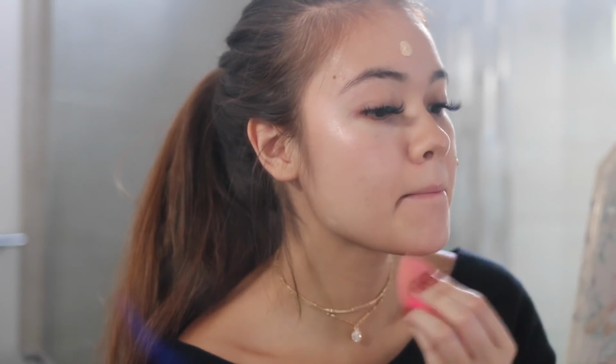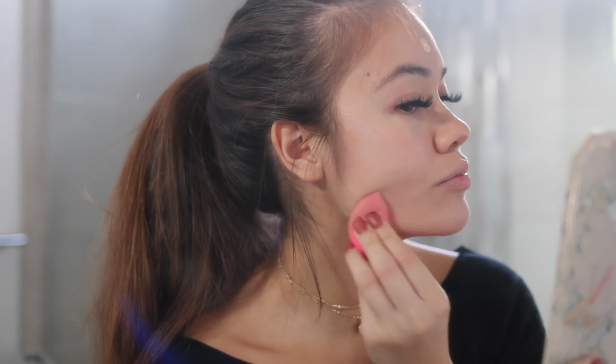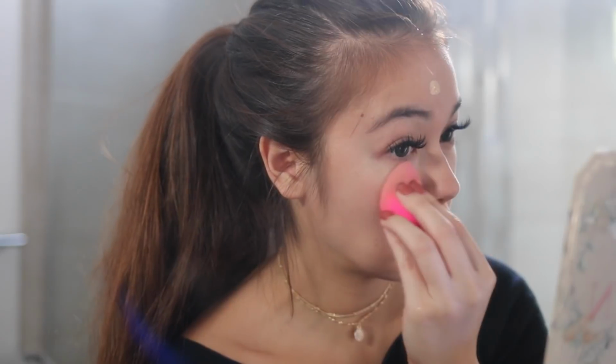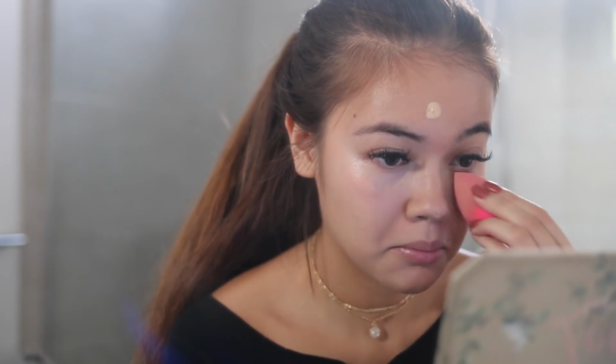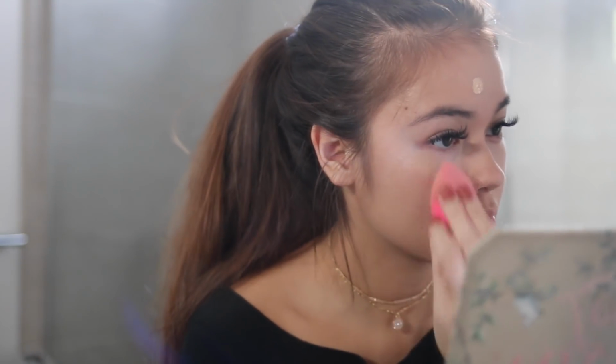So I'm just blending it out with a wet beauty blender, and as you can see, it leaves a really nice kind of dewy finish, but the consistency itself is a matte finish, which is usually really over drying, but this formula is very hydrating, which is really important to me in a foundation.